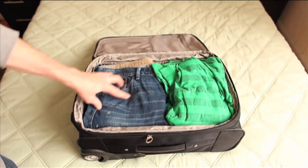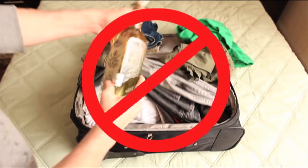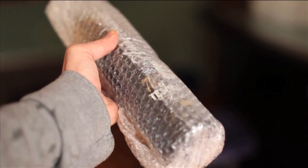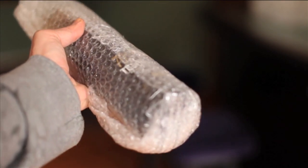Number two, make it easy for airline and security personnel to access. Now, during these hand searches, don't make it too difficult to access your bottles. If they have to dig around inside the bag and move everything that you've carefully packed, you're going to have to repack everything all over again and in a hurry with all these other people waiting behind you in line. This includes wrapping your bottles all tight and secure in bubble wrap, which might seem like the best way to protect the bottles, but you'll have to unwrap them all during the security process anyway.